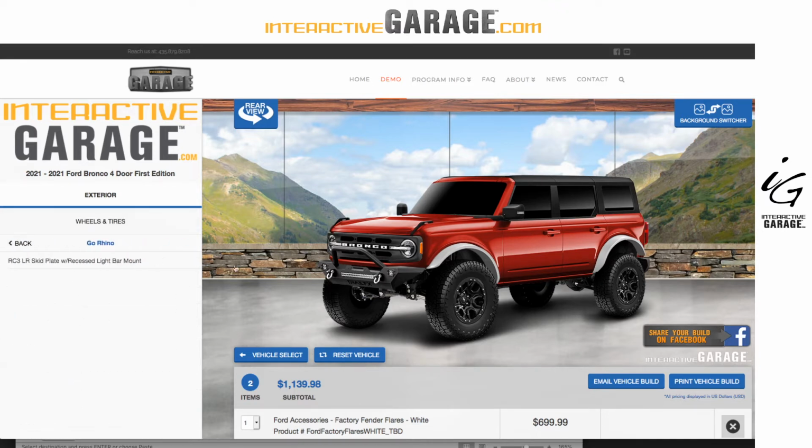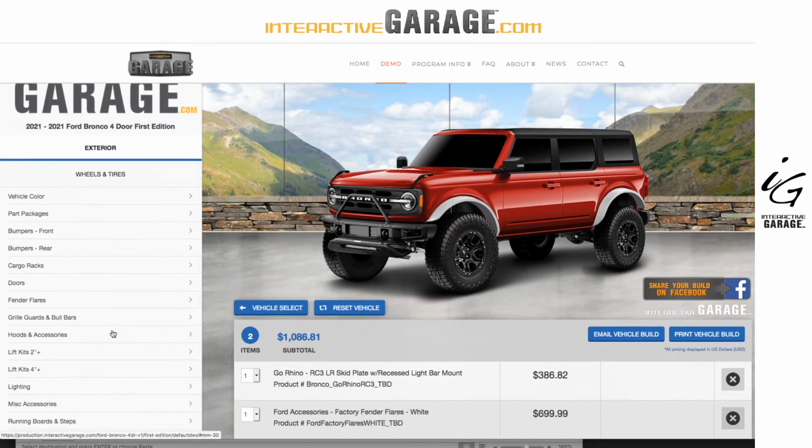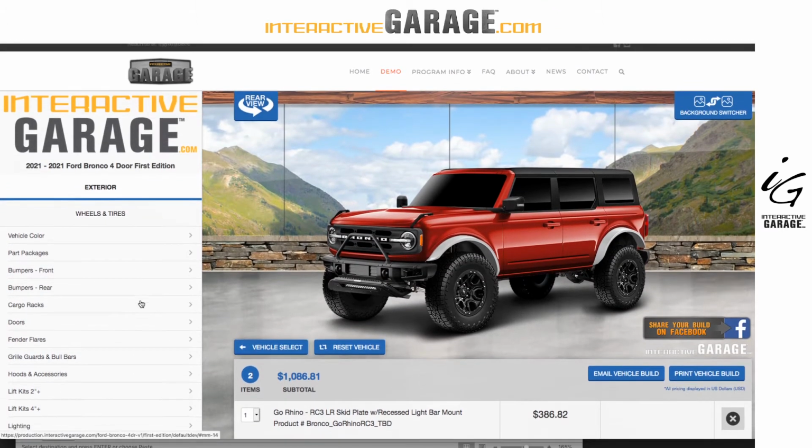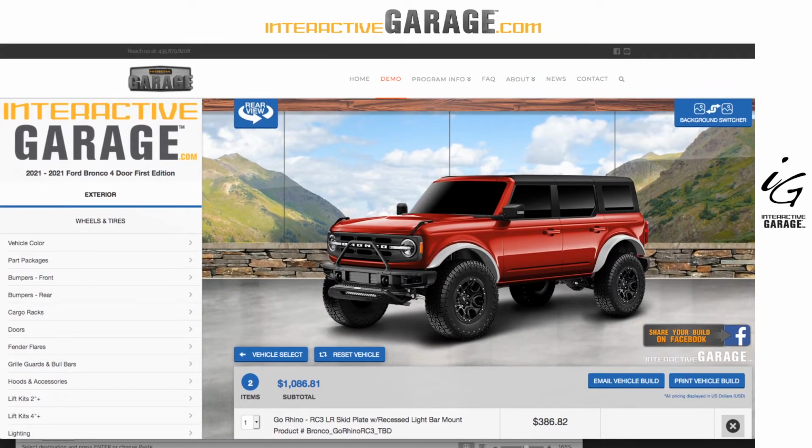But long story short here, guys, is this vehicle with all these accessories right now is just for fun. None of these products, other than tires and wheels, or let's say a universal rack, is available from anybody. Ford hasn't put the Bronco on the dealership floor yet, even to the point where the aftermarket is still salivating to get one so they can start building products for it.